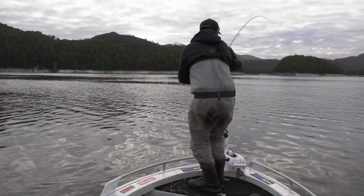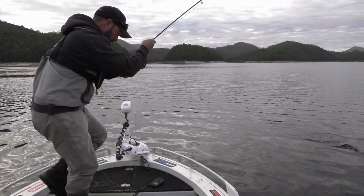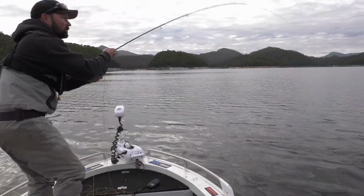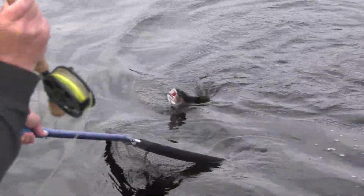Such a spectacular place. I've heard so much about Lake Burbury and the Windlane fishing, and it is a truly wild location to come and catch trout. And that is a spectacular fish. Get the net underneath him. They're a really, really dark fish from this lake.